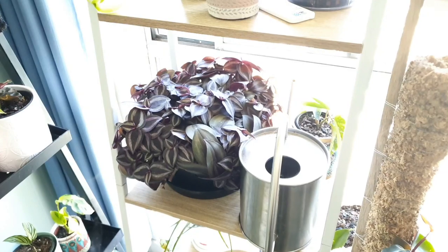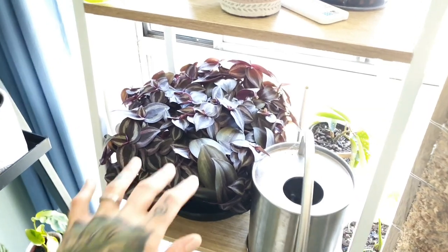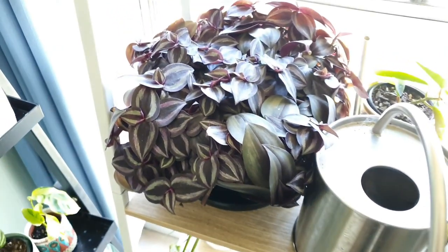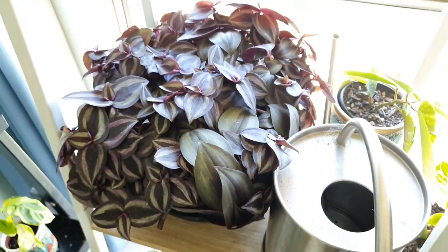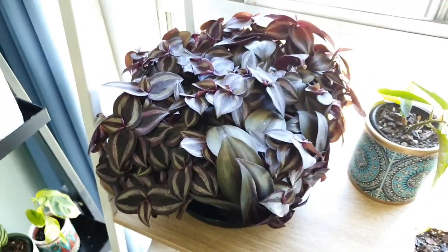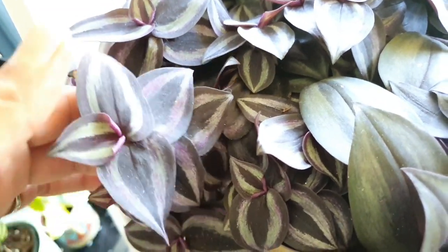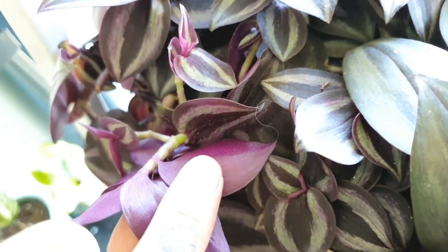I'm hoping to trail it all the way down eventually. I just switched to a different setting on my camera, so hopefully you'll be able to see against the window better. So in here is my Dark Form Tradescantia Zebrina. Now, this is a beautiful version. It's very dark, and it's really, really purple, but the camera just does not pick up the color very well. It's absolutely stunning, but it doesn't photograph very well, which is really disappointing because these stripes are really sparkly, and the colors are really dark, dark purple, and you can kind of see it on the back of the leaf.